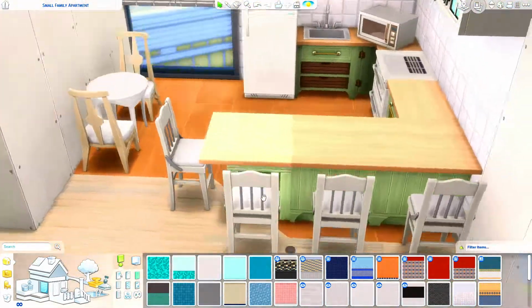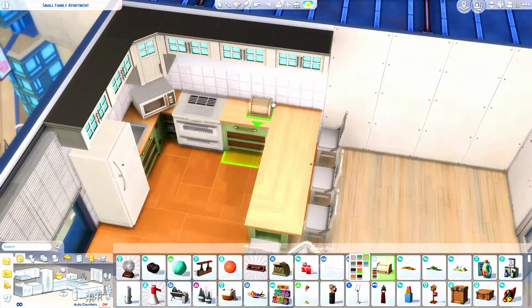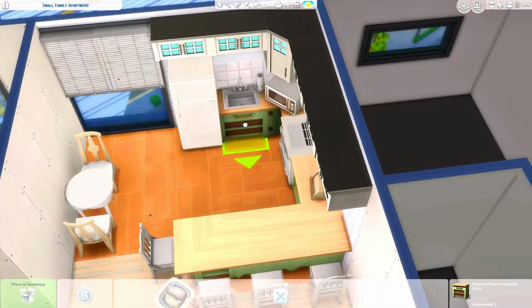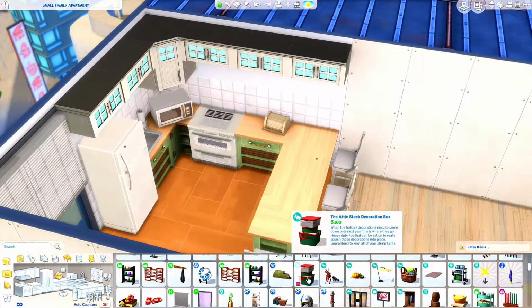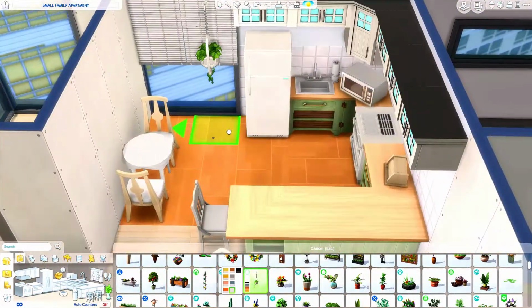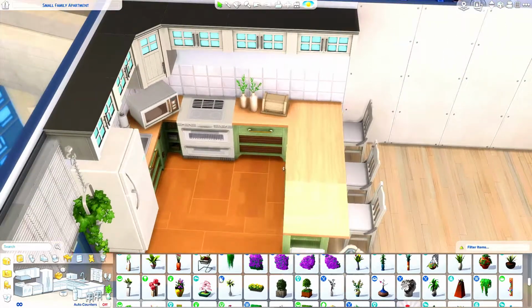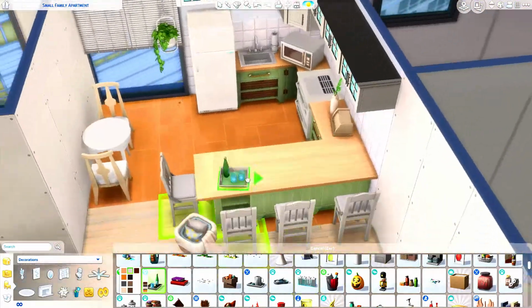But I definitely know of one where I did use these cabinets, but I just thought they fit really, really well into the kind of theme and look I was going for with this apartment. So bearing in mind that it is a family friendly apartment, I wanted it to be bright, airy, and just family friendly. So I do hope that we achieve that here.